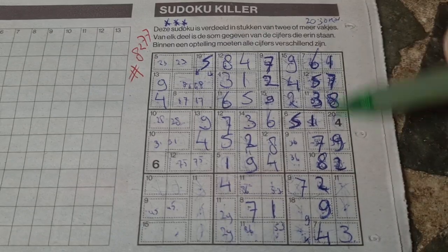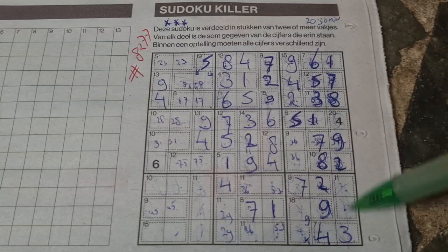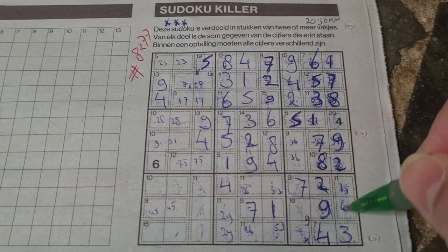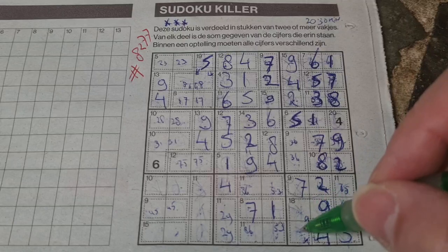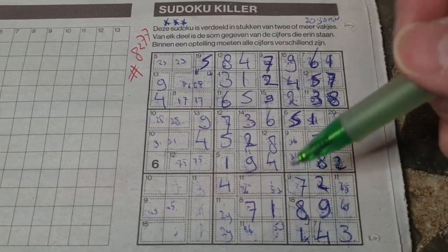So 2 numbers left in the last column. For numbers 1, 2, 3, 4, the 5 is missing, 5 and the 6. And the other pair in this big square are the numbers 1 and 8. We have 1 in this row, no 1 there. 1 should be here, and 8 goes there. Alright.